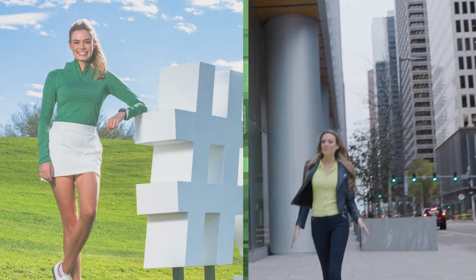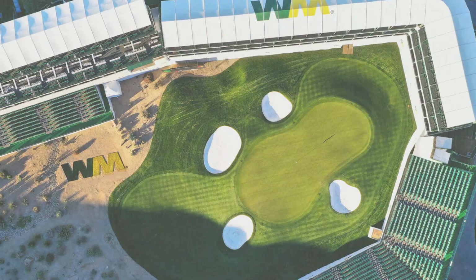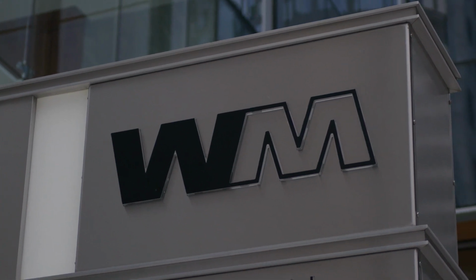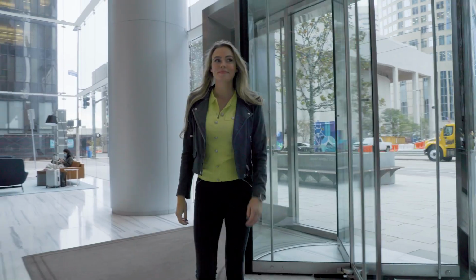I'm used to seeing my WM family at TPC Scottsdale for the greenest show on grass. But in preparation for tournament week, I've traveled to Houston, Texas to WM's brand new HQ, where just like the tournament, the focus is to leave a better footprint for tomorrow.